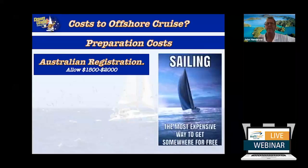Once you have this Australian registration, it's not an annual fee, but it is going to cost you somewhere between $1,500 and $2,000. I think the application is just over $1,500 on its own. And it's quite a process. I haven't got the time here to explain it to you now, but it will take a minimum of a month. Most people find 3 months, and some people even longer, to make the application, gather the information that's required, have it processed, and go through all of the steps that result in you getting an Australian registration certificate.